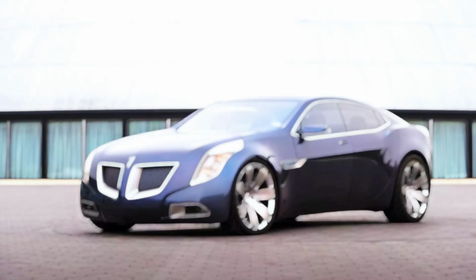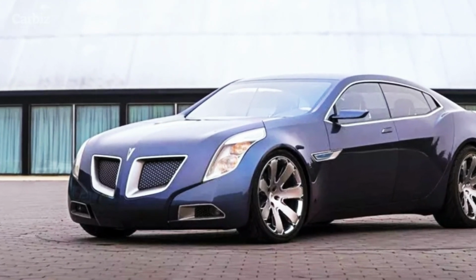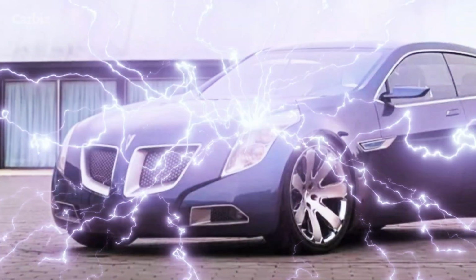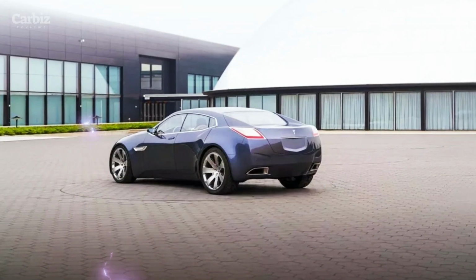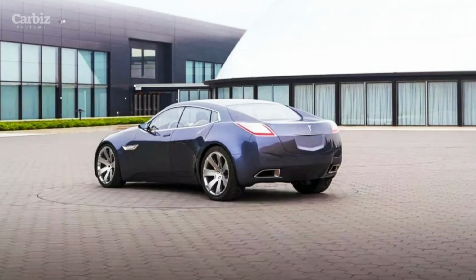From the side, you'll notice frameless windows, flush-mount door handles, and sculpted lower bodywork. The car's large-diameter wheels and bold rear haunches further cement its sporty stance. At the rear, high-mounted LED taillights, an integrated spoiler, a large diffuser, and quad exhaust tips complete the performance-oriented design.